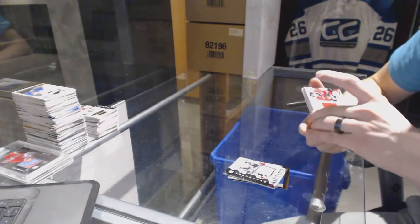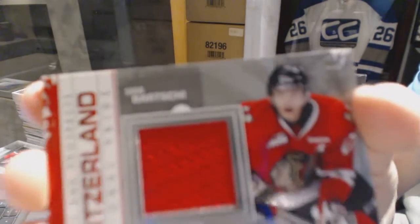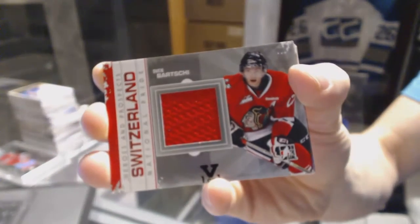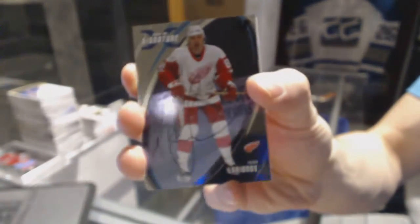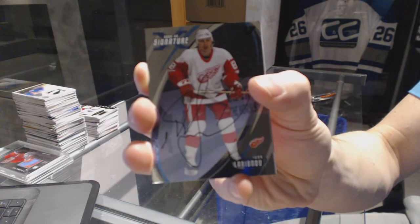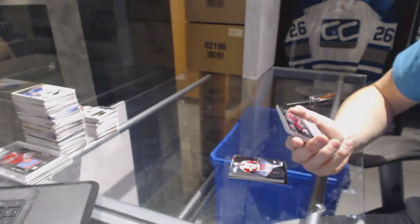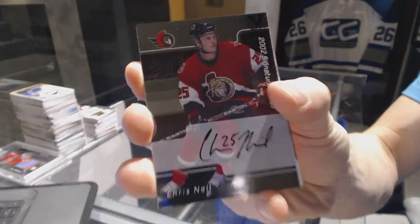We've got a Heroes and Prospects National Pride Jersey Silver Black 1 of 1 for the Calgary Flames, Sven Bärtschi. We've got an 02-03 BAP Signature Series autograph for the Detroit Red Wings, Igor Larionov. We've got an 01-02 Signature Series autograph for the Ottawa Senators, Chris Neil.